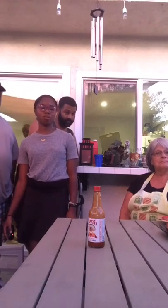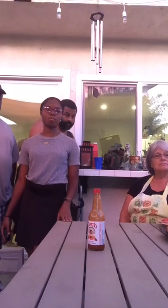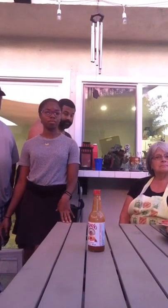Here we have the occipital lobe. The occipital lobe is the back part of the brain. The occipital lobe is connected with vision.